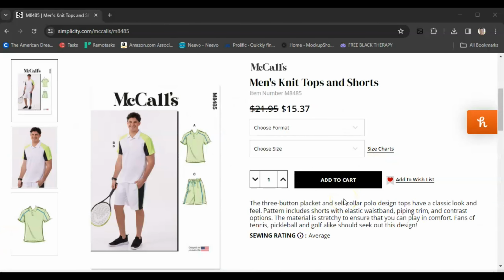Next up, we have 8485 men's knit tops and shorts. Three button placket and self collar polo design tops have a classic look and feel. Pattern includes shorts with elastic waistband, piping trim, and contrast options. The material is stretchy to ensure that you can play in comfort. Fans of tennis, pickleball, and golf alike should seek out this design. And the sewing rating is average.